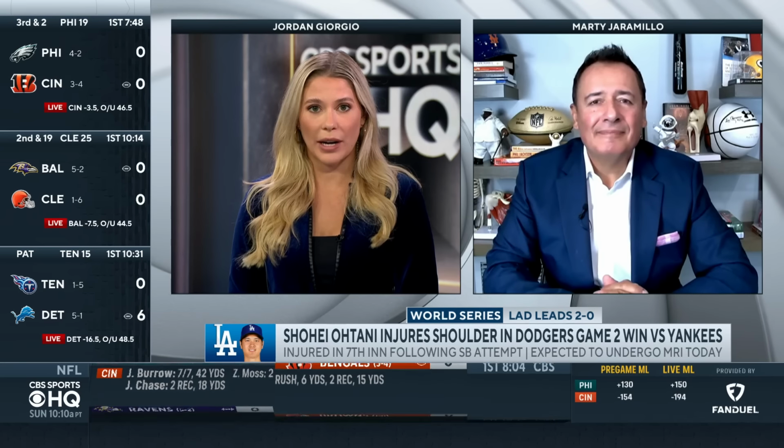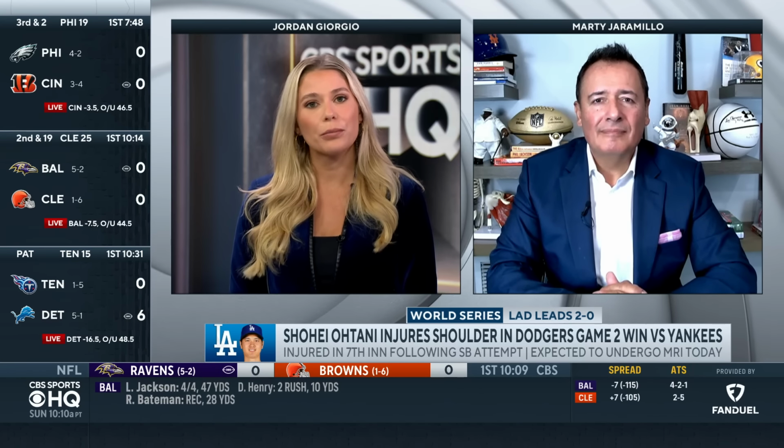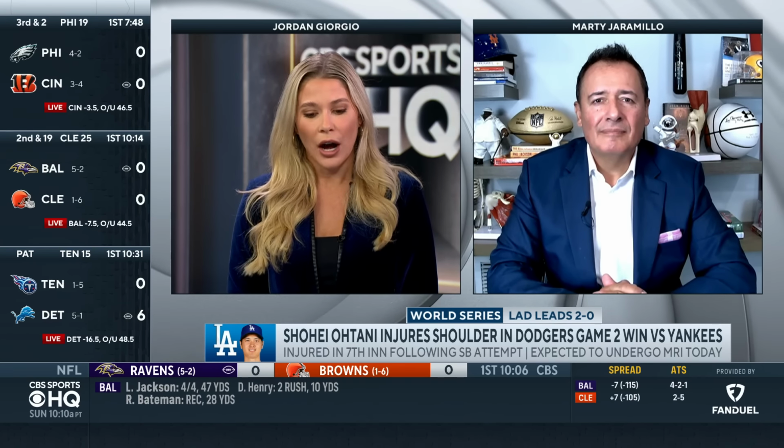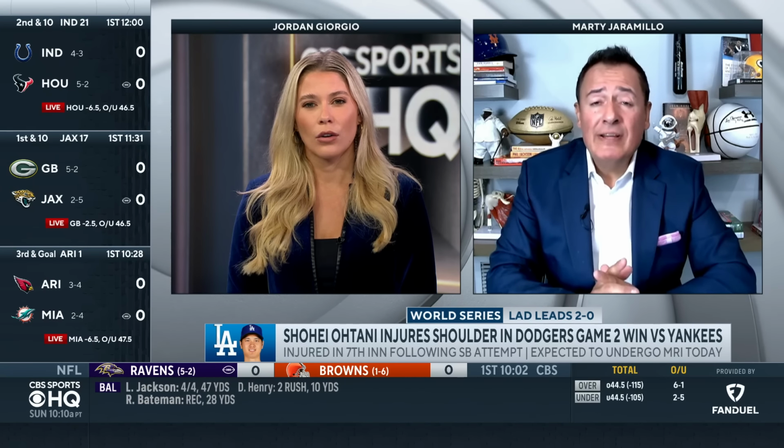All right. So, Marty, the range of motion and strength tests, as you mentioned, positive to this point. But what do you believe really his chances are of playing at this moment? Well, the reason why that's such a great sign, because range of motion and strength testing was done during the game. And that is a great sign when the shoulder is actually most vulnerable.